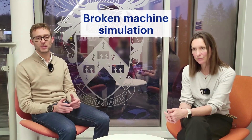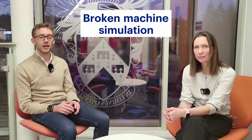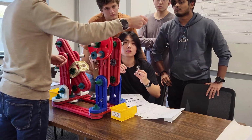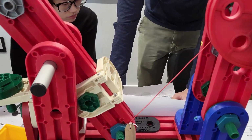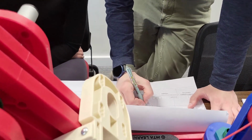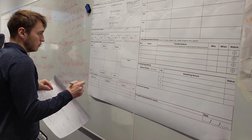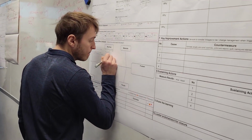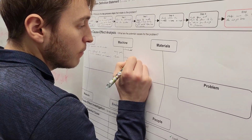And we've just run a second simulation called Broken Machine. It's based on the Toyota A3 problem solving methodology. And we gave the students 6 hours of really immersive, detailed, thoughtful simulation, working together in groups. They were faced with a real broken machine, and they had to use the methodologies we've been teaching them to work through a structured problem solving.